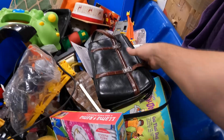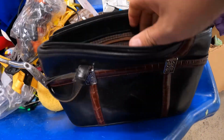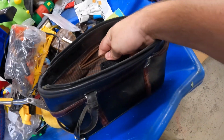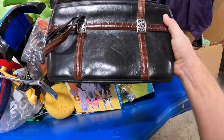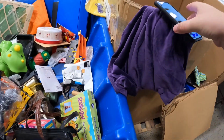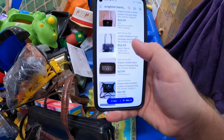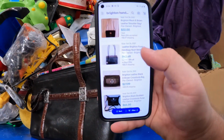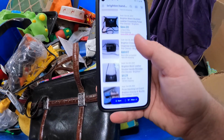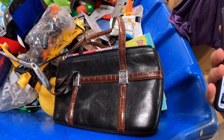It's nice. So I found this purse right here, black with like a little brown and silver trim. Inside, I believe this tag says Brighton. I can't really show it on camera, but it looks to be in good condition. It feels very high quality, like real leather. I looked up just Brighton handbags on eBay, and it looks like this one right here is very, very similar to that one. That one pre-owned sold for $42 plus shipping. So I think based on what I'm seeing, this might be a pretty good risk. I'll go ahead and grab that.